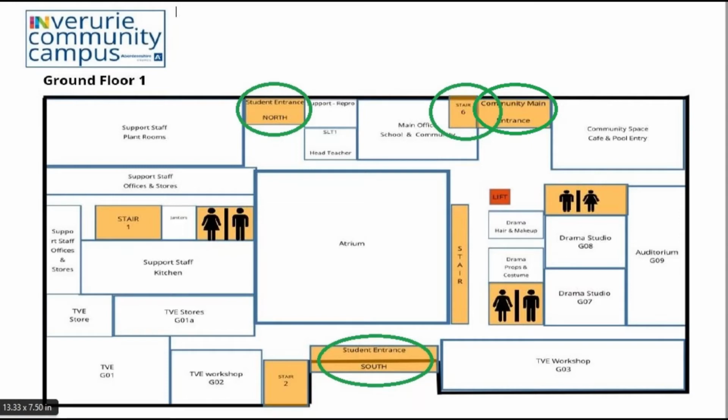For leaving the building, so that might be at break or lunchtime or after school, there are a number of exits that you can use. You can more or less use any exit unless the door has a sign stating that you're not to use it. There aren't many of these doors. However, those that do have that sign are there for a good reason.